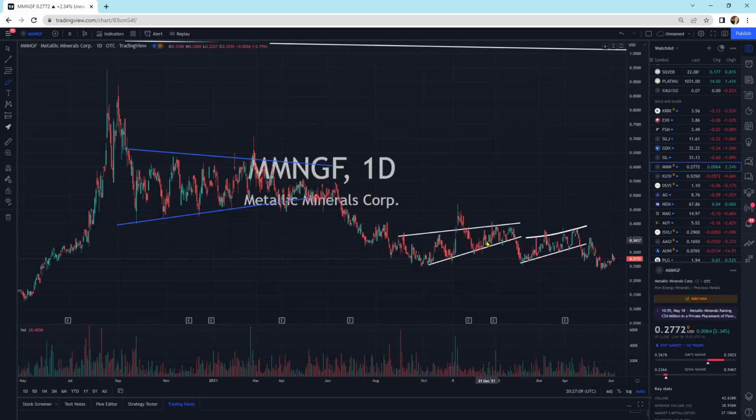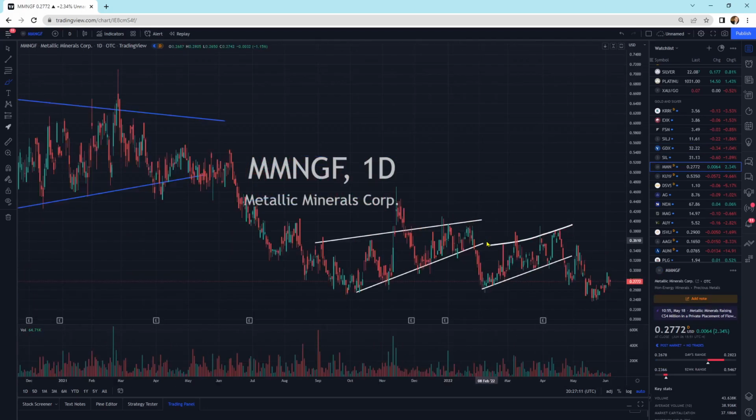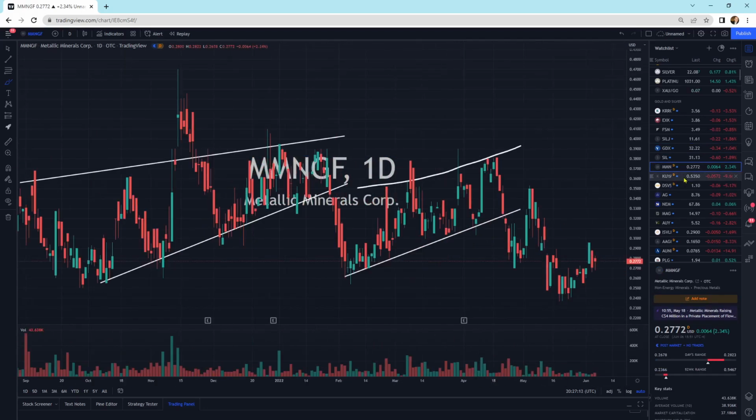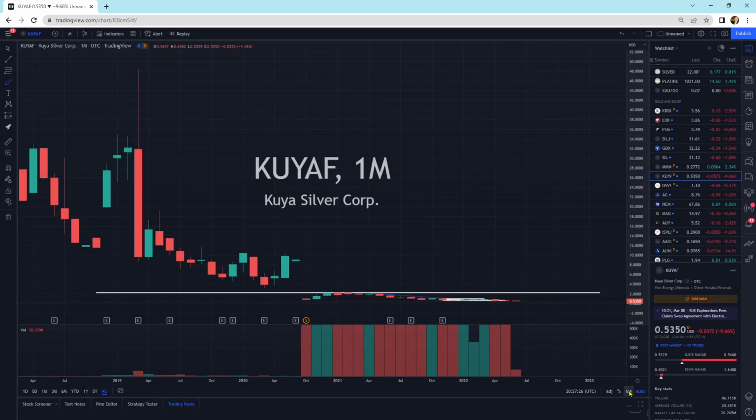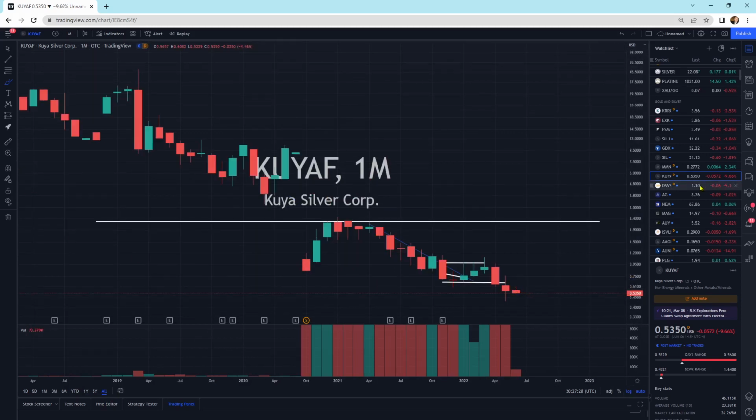This one's a small exploration silver company. Some of these are going to need some time. They'll work out. It's just going to take some time. But in order to make big gains, you have to buy at lows. You have to be brave when everybody else is fearful. This is Coya Resources down here.